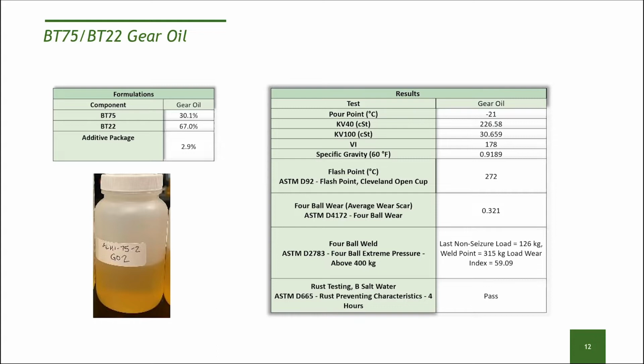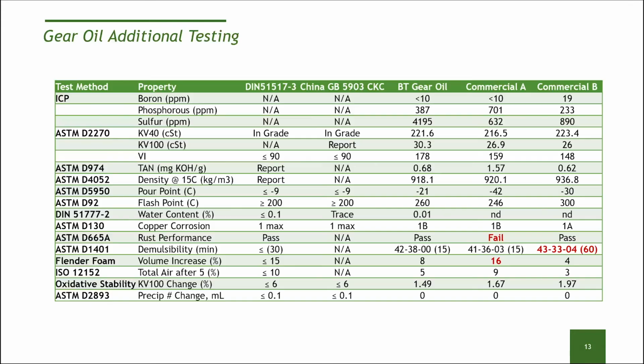And then the other thing that we've run here is we ran some rust testing in both fresh and salt water. Sometimes you see this crop up as an issue in eco-label or bio-based products, and we passed those with no issue. We then took this data and we actually did a little bit additional testing and compared it with some commercial products that are on the market. And here's some data around the chemicals that you see in it. You can see the viscosities, VIs.